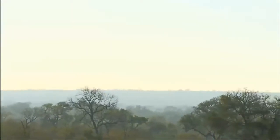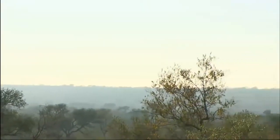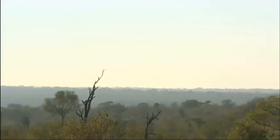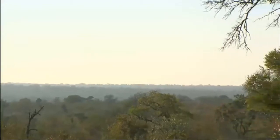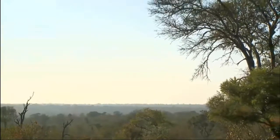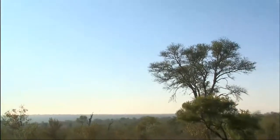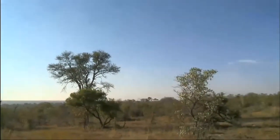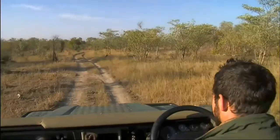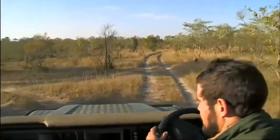Welcome back, everyone. We're just enjoying a beautiful view from an elevated point here, close to the hyena den site. And isn't it a beautiful morning? In a very, very beautiful part of this planet. Now, let's hope that our luck turns and the hyena are waiting for us when we get there.